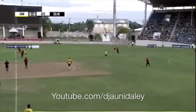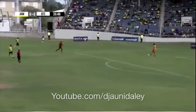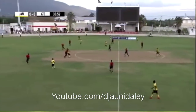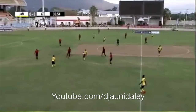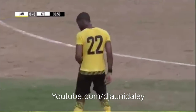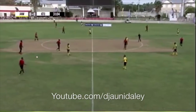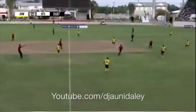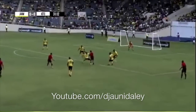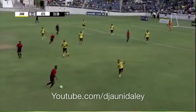Jamaica starting another attack. Blake showing no ill effects of that little knock that he took. Facial expression in the aftermath of it, you would get the impression that he was feeling some pain, but he's okay now. And the Antiguans have won for themselves a free kick, to be taken inside their own half. There's a man who was at the center of that little flashpoint just now, Thomas. Here they come, the Antiguans. Ball just played off there in Brown. They're still just in and around that little area.